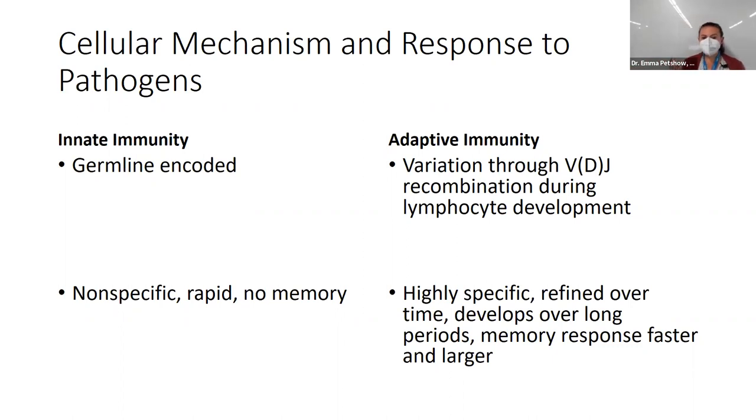Our adaptive immunity has some variation during lymphocyte development, which means it can grow and learn over time, right? It's highly specific. It develops over longer periods, which means it's not as quick to respond. But there is some memory. You've seen a foreign invader before. Let's say you've had strep throat in the past. Your body remembers antibodies. If you get it again, you're going to have a quicker response time because your body will remember that bacteria from previous.